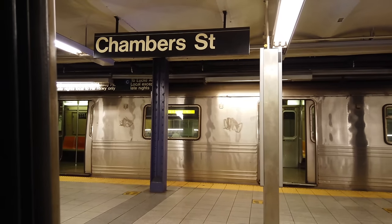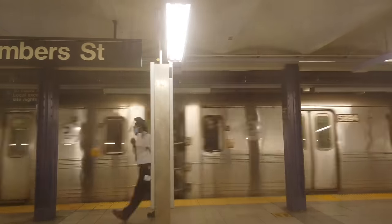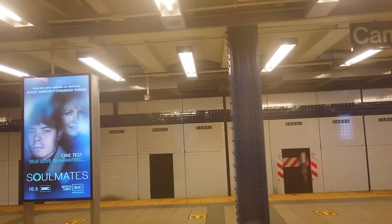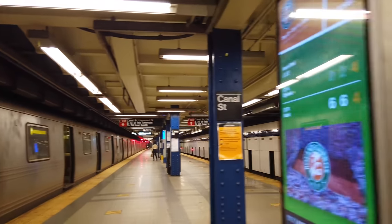Chambers Street. So, I guess... Oh, yeah, that's right. We want to take this to... Where's a good place to change for the E train? Canal Street, maybe? Do we already change? Anyway, decide to change for the E train, I am going to take that to West 4th Street. Yeah, let's do Canal. This is a good place.